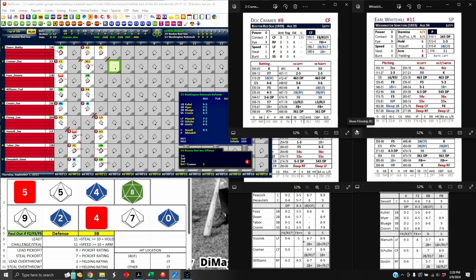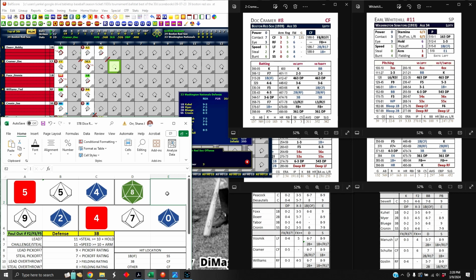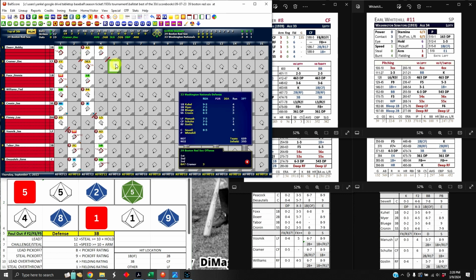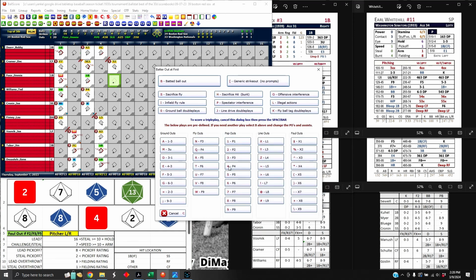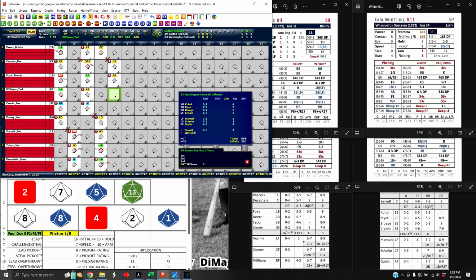We head to the 5th inning. Washington still up 3-0. Doc Kramer steps to the plate. 552. That's another grounder to 3rd. Bluidge has an easy shot at this one. Jimmy Fox steps in. 275. Fox is a righty. He is going to pop that one out to short. Not quite able to get enough of that one.